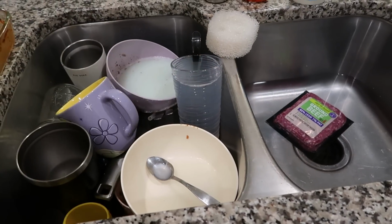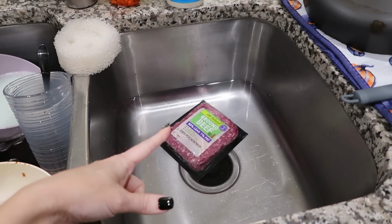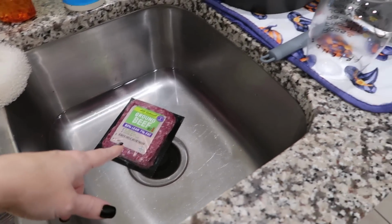But now we are back to reality. All of this needs to go in the dishwasher. I need to unload the dishwasher. That's for dinner tonight because I forgot to take it out before we left. So that is thawing in the sink.